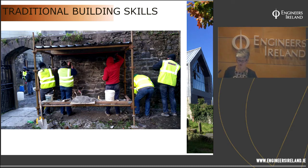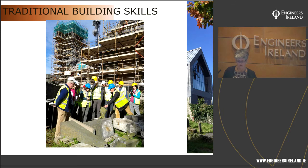So there were 2 different groups. The first group, the site was fairly quiet at the time, and then the second group, and Paddy Byrne is in this shot, had the advantage of the actual project ongoing, and Duggan's, the main contractors, were very cooperative in allowing a bunch of 16 students or so to tramp around the site every week and see what was going on and see a real project in action.